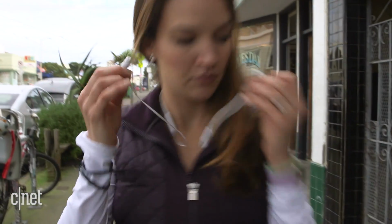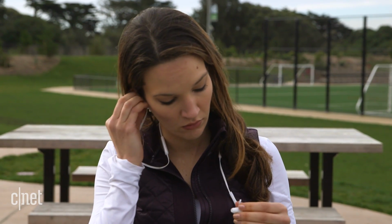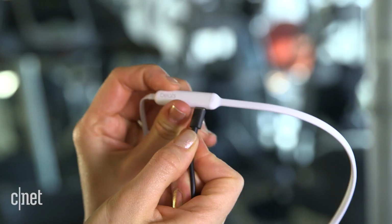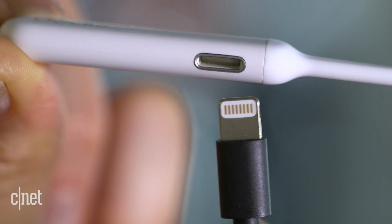They held up beyond the 8 hours of playback time as promised on the box, but they oftentimes didn't turn off on their own, so they could have gone even longer. And when they do run out, they're super easy to charge, especially if you're already an Apple user. Lightning cable that's lightning fast.